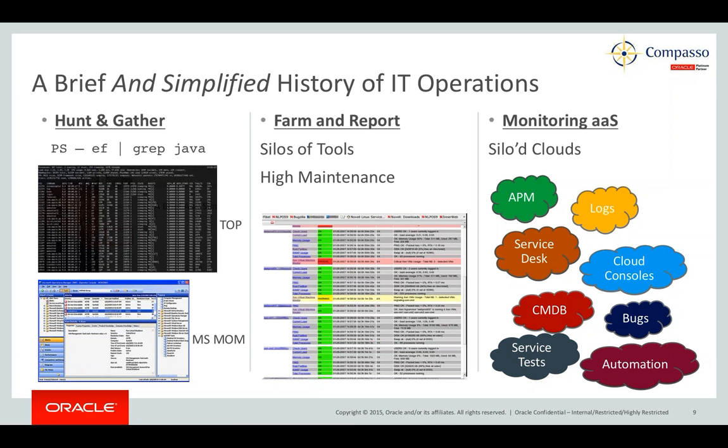But they were still pretty high maintenance, right? You had to develop hardware for it. A lot of these pieces were based on the scripts that were being used in the hunt and gather world, right? But just now being performed automated and the data being dumped somewhere. So you still had to do a lot of searching and correlation and filtering to get through to all the right data and generate any kind of a report.